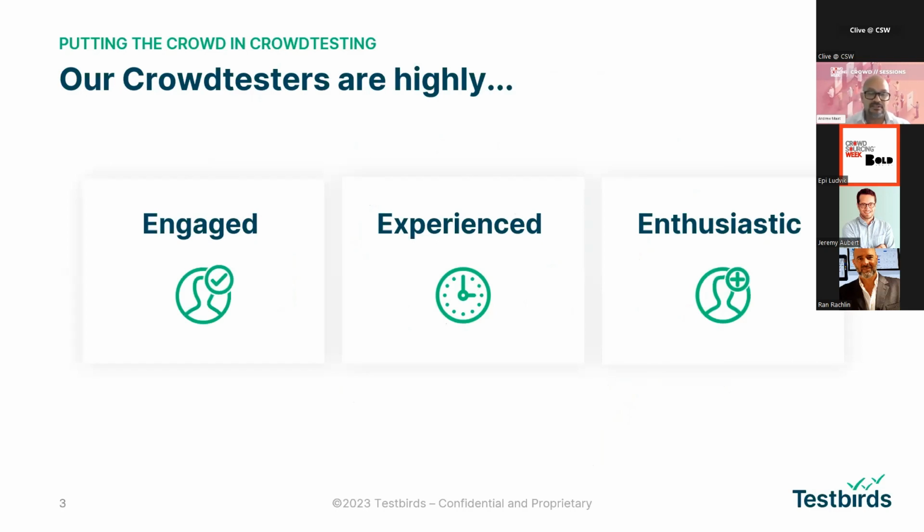So our crowd testers are highly engaged. Among our crowd testers are your brand champions, as well as real users with an existing interest in your products. As existing users of your products, our crowd testers know exactly what they want from your products. Now, in some cases, that's what you're looking for. But in other cases, our clients are looking for exactly the opposite. They might be looking for testers that aren't engaged with their brand yet, and therefore are completely new to their propositions.